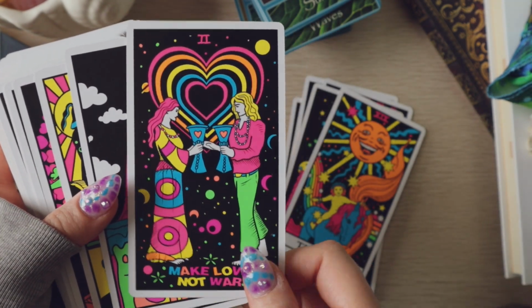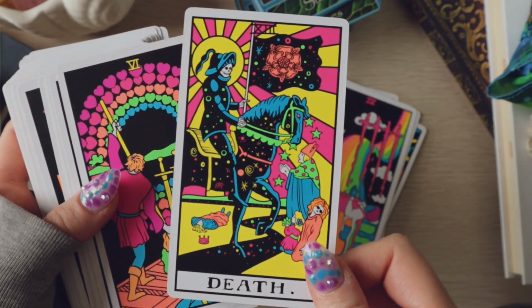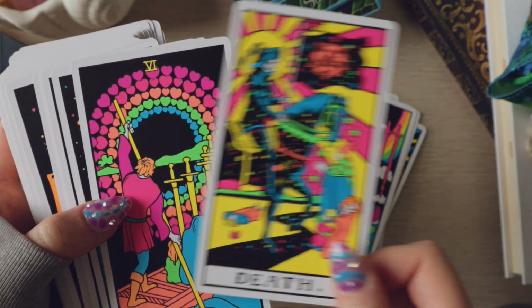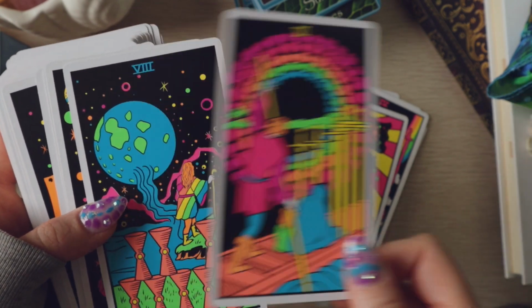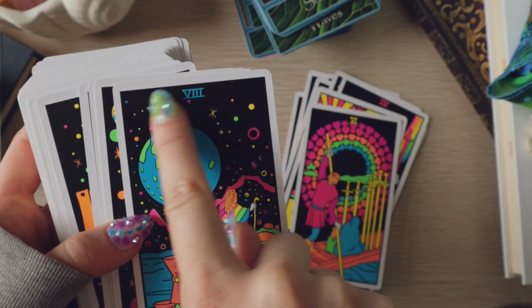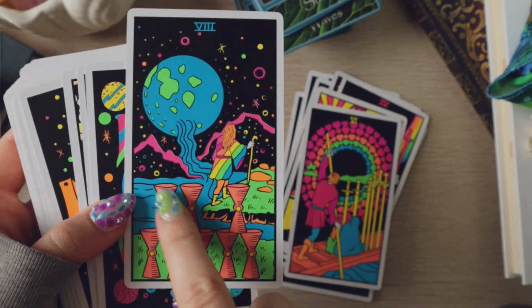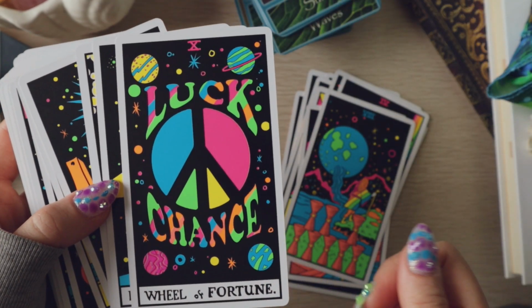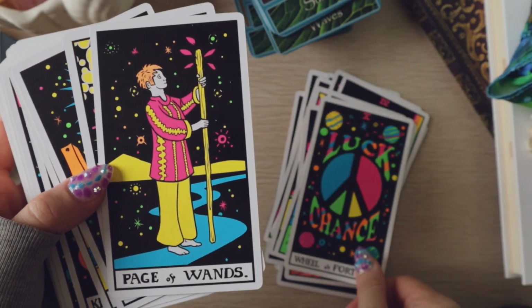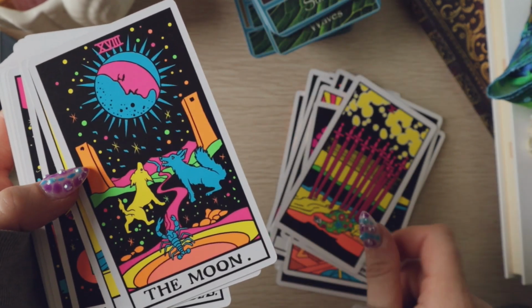This is cute. Make love, not war. But yeah, this is such a cool deck. I think the Hermit in this deck is one of my favourites. I don't know if it'll crop up, but it's got that cool night sky and the bright colours. I love these stars and stuff going on in all the night skies. This is a really nice Eight of Cups actually. This is just really cool. Anyway, Luck and Chance is the Wheel of Fortune.